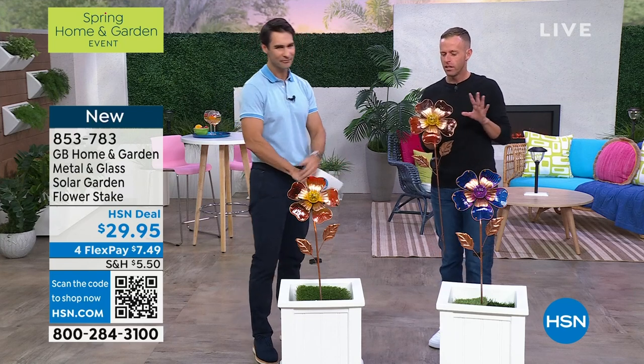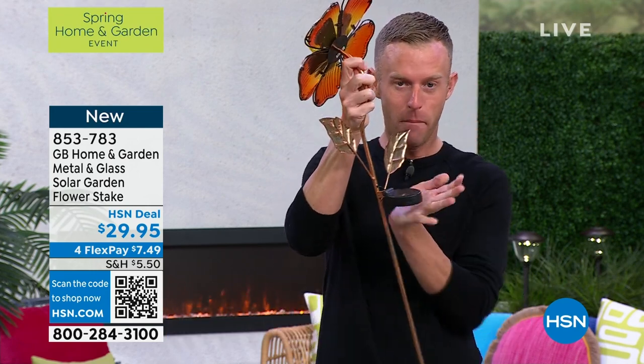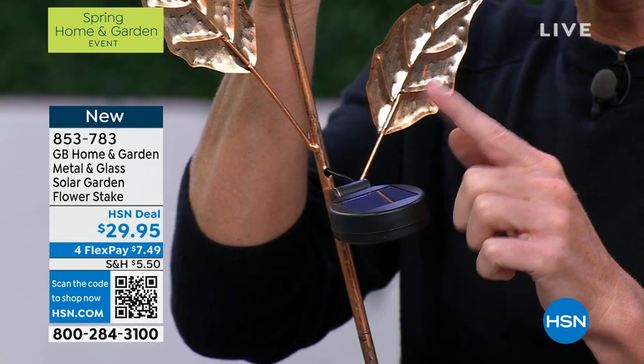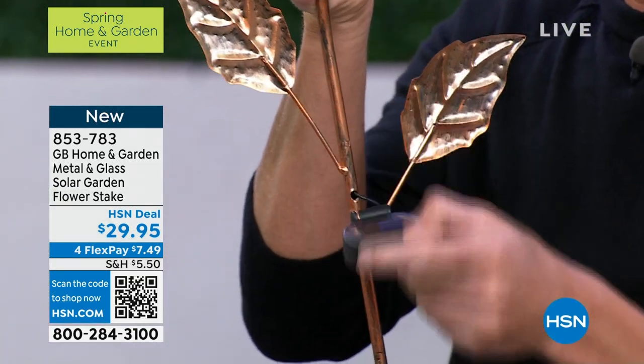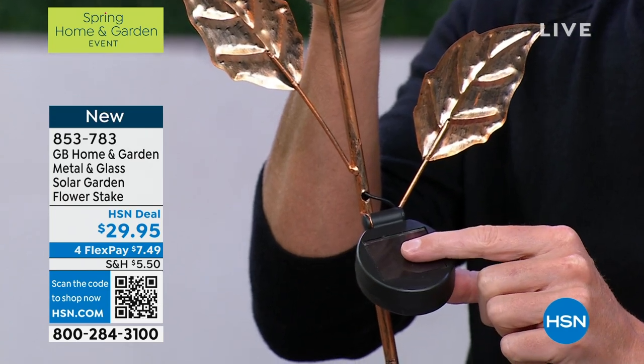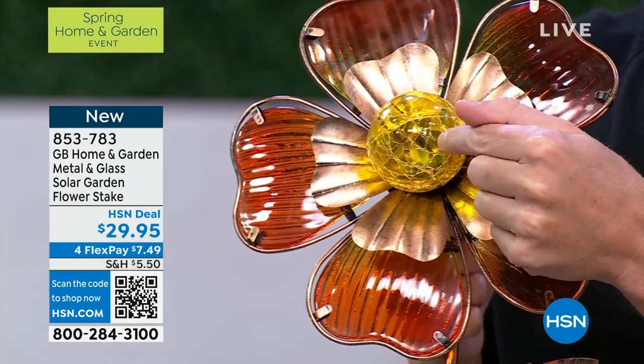Well, HSN in general, I think, really gives us a lot of easy decor items because all you have to do is stake this down to the ground. It has a solar panel on the back, and so this will charge up during the day in the sunlight, and then you have to flip the switch one time. That's all you have to do. And then it will collect the solar, and it will be charged up, and it's going to come on every single night by itself. But what's going to come on? The light in the center, the dial there, as we call it.